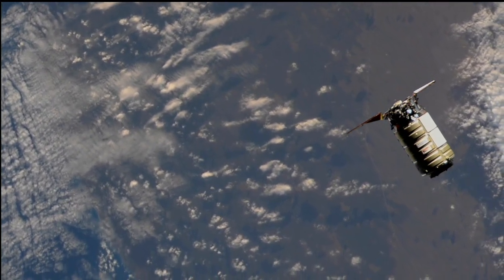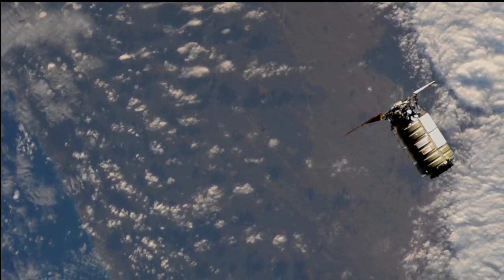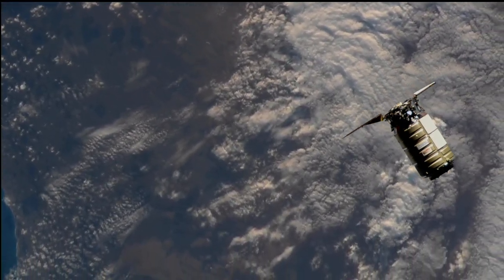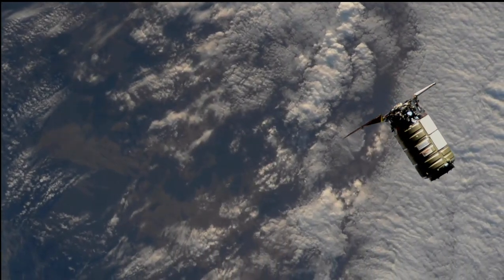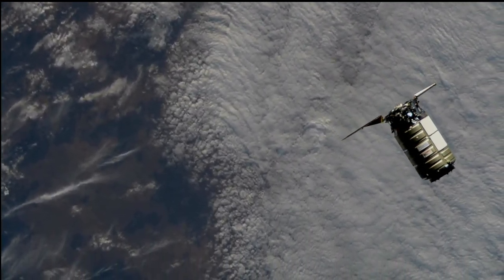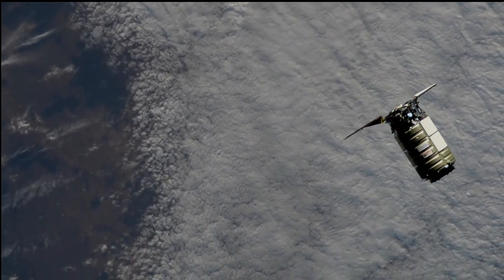The International Space Station is now crossing over the southern coast of Australia. NASA astronauts Nicole Mann and Josh Cassada are inside the cupola with views of the Cygnus cargo spacecraft, getting ready to capture the spacecraft at 4:05 a.m. Central Time.